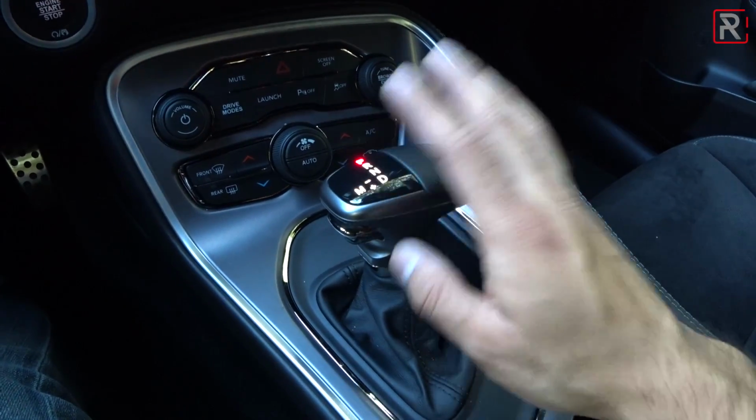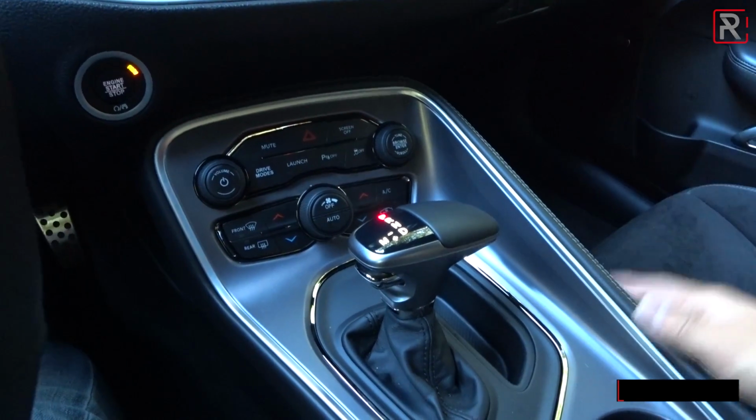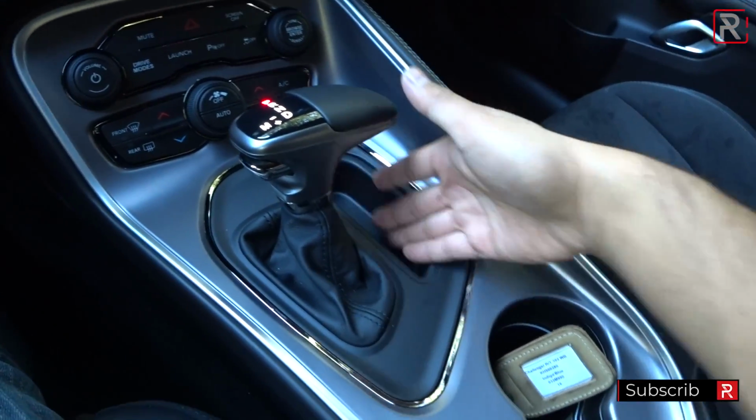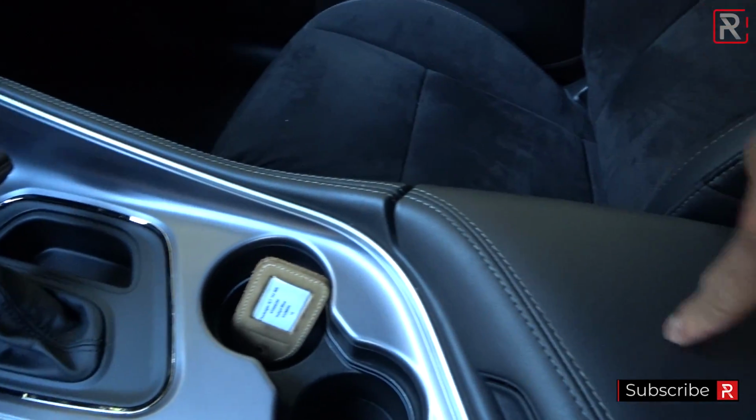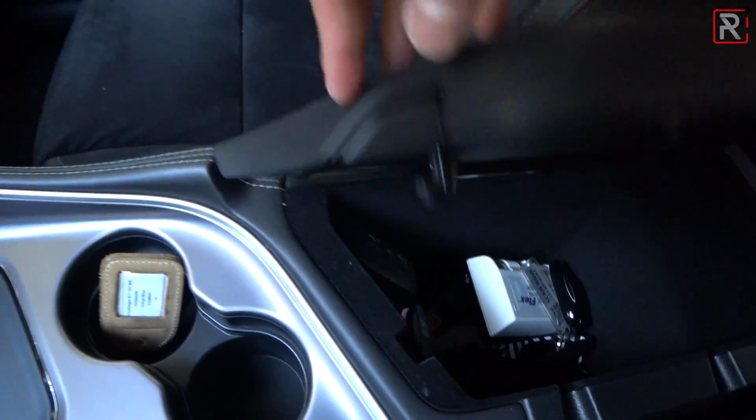It's a really good transmission. This is a ZF 8-speed. It really shifts quickly. It makes those nice burbles. We'll go into the test drive later on. There's more storage here, 2 cup holders, a nice padded armrest right here with 2 USB, another 12 volt, pretty good amount of storage in there.